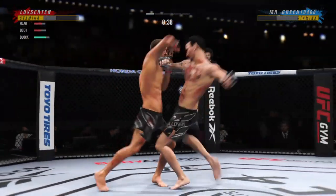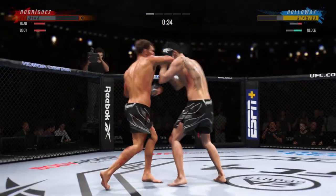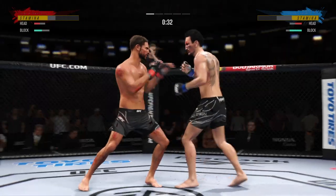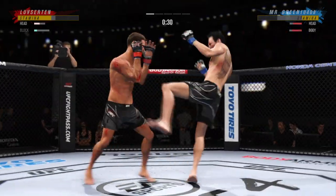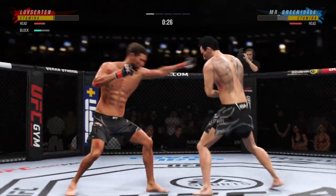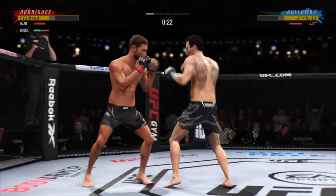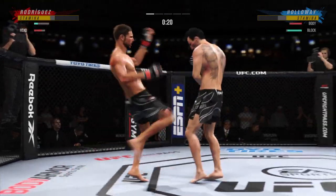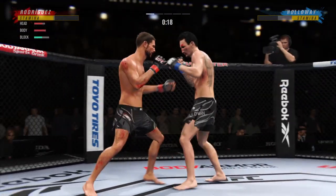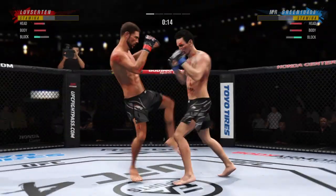And now he's got his opponent hurt. Big elbow there lands. Oh. That one was thrown to end the fight. Yep. Whiffs on the left there. And he comes through with a big knee. So under 30 seconds to go in what has been a pretty entertaining and active first round.